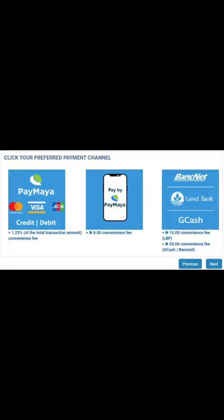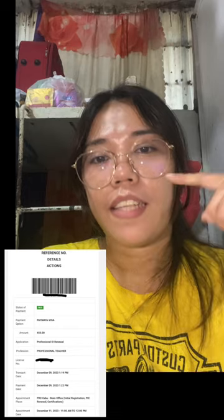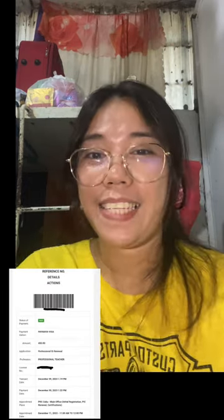So sa aking appointment, I use credit card. Yay! Congratulations guys! Tapos na tayong makapag-appointment online. Tapos na tayong magbayad. At ito na ang ating reference number or confirmation sa ating payment guys. So please see the picture below as the reference.